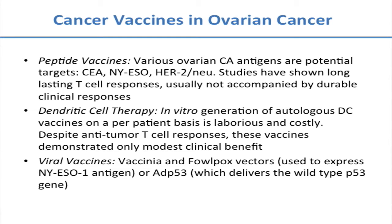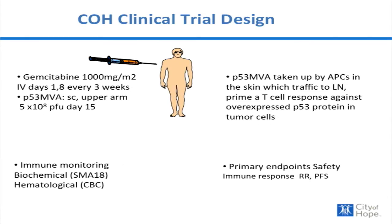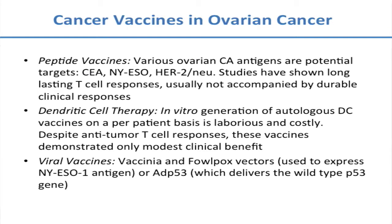There are multiple vaccine platforms, but again, I grouped them based on their main mechanism. And the peptide vaccines, as mentioned previously, introduce a tumor antigen. And in ovarian cancer, the most commonly explored antigens were CEA, NY-ESO, HER2/neu, and I didn't mention in this slide P53. And all the studies showed that the vaccines induced an immune response, but the immune response did not translate in really significant clinical benefit.